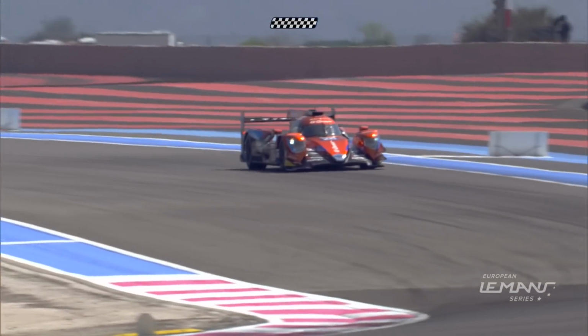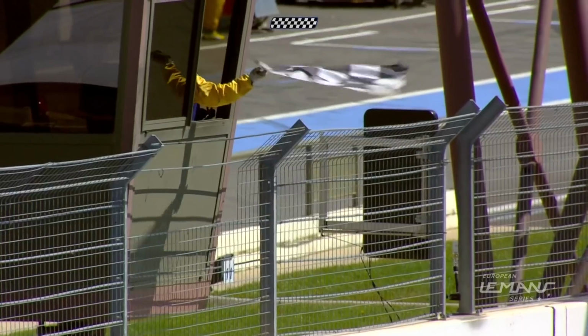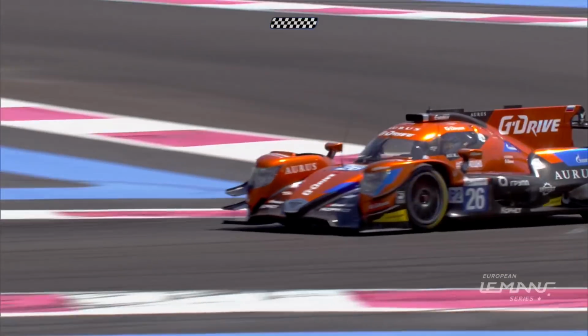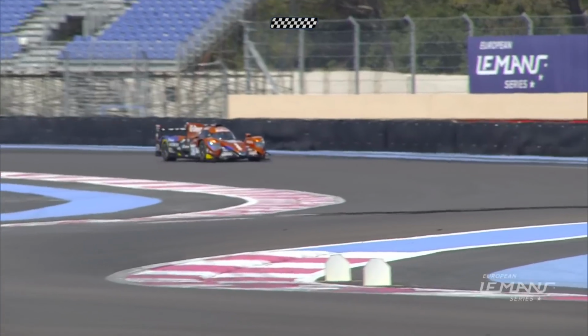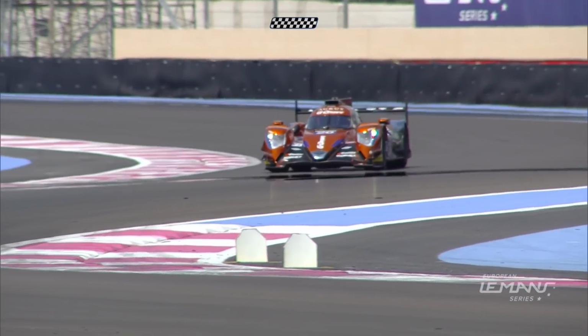Chatin pitted, so he's no longer in the reckoning. A front row start at the moment for Eurasia Sport. So Nato, Chatin, Lapierre, Hanley will not improve in that order. Next up for a potential improvement is Paul di Resta. Yeah, Fjordbach home for High Class Racing. It's going to be no better than 7th place, but they'll be happy with that, I reckon. The two United cars are still out there. High Class Racing, Fjordbach, yes, in 7th position.